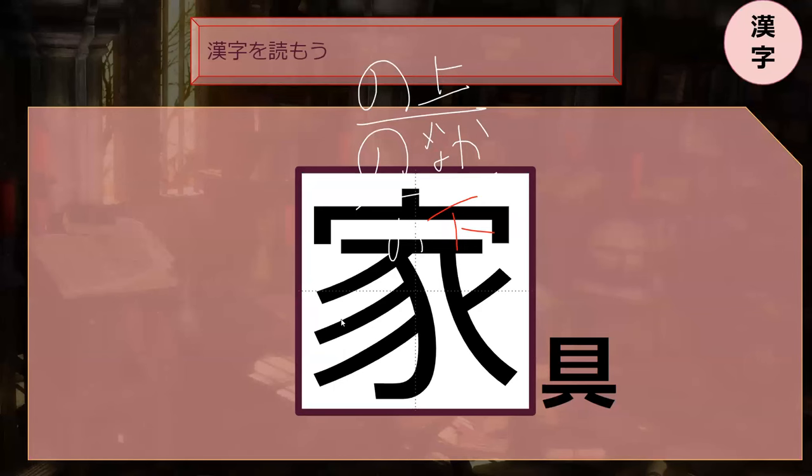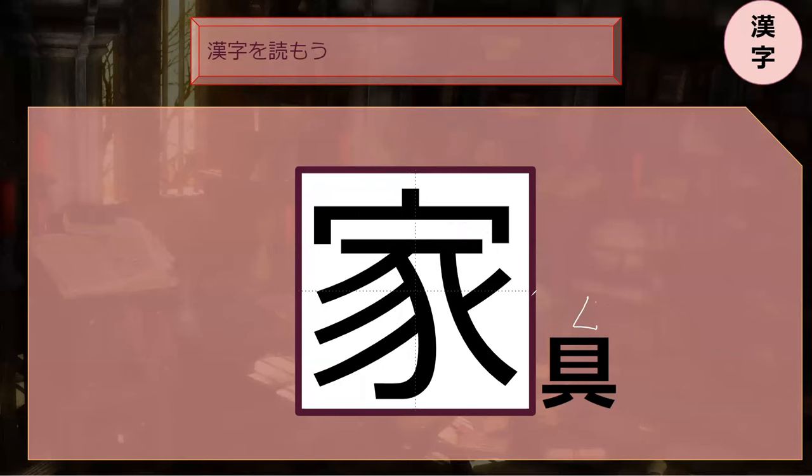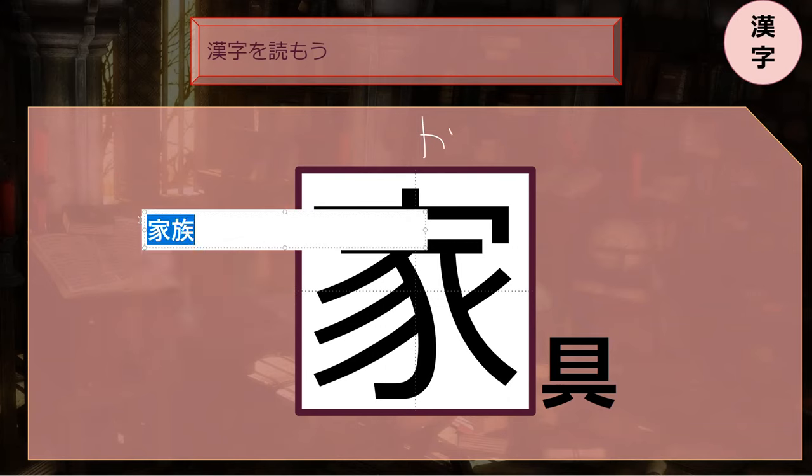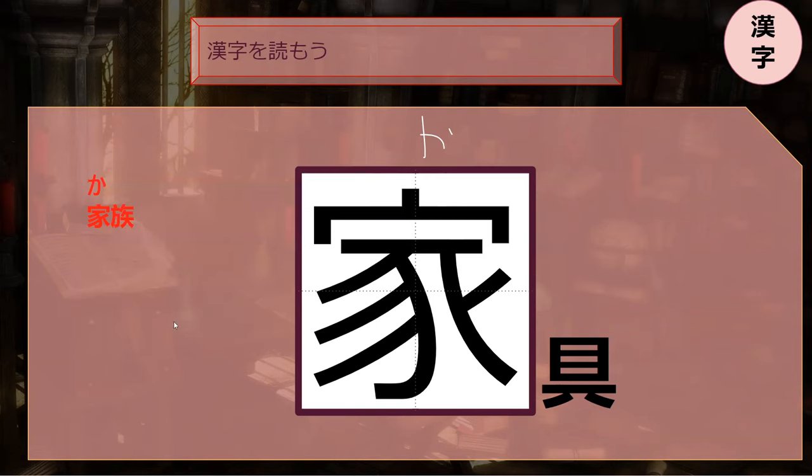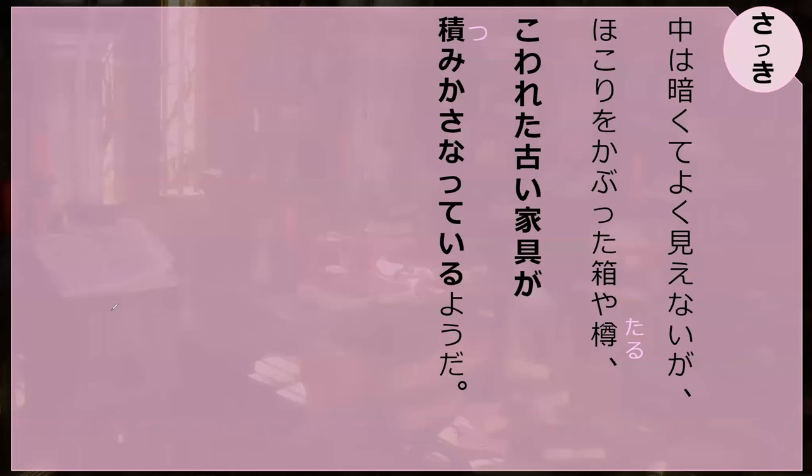But yeah. This word right here ends with gu, meaning furniture. How do you say furniture? Gu means tools, and then the ka here is the kanji for house, on'yomi reading. Is it gaku or ga? Good guess. Kagu. Like ka in kazoku, which is family. Kagu are furniture. Perfect. Home furniture specifically. And I'm going to skip that.